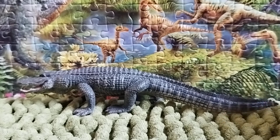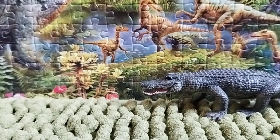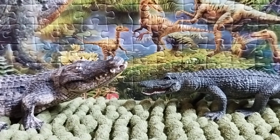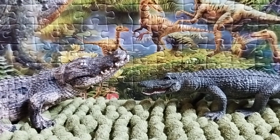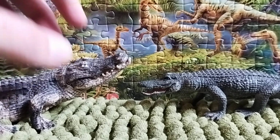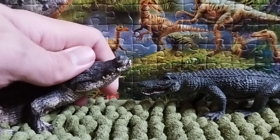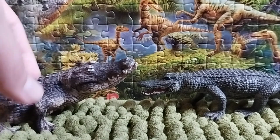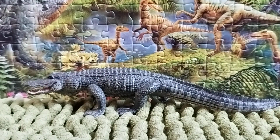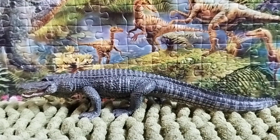Now for comparison, I'm gonna bring up the Schleich knockoff crocodile. Now crocodiles and alligators are both crocodilians because they're members of the crocodile family, but the only difference is that the alligator has a U-shaped snout while the crocodile has a V-shaped snout because it has more teeth than the alligator. Now, for a rating, I'm gonna give it an 8 out of 10, which is not a bad alligator, but still a critical animal.